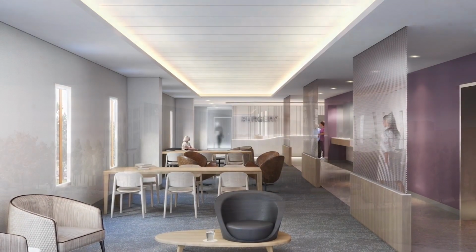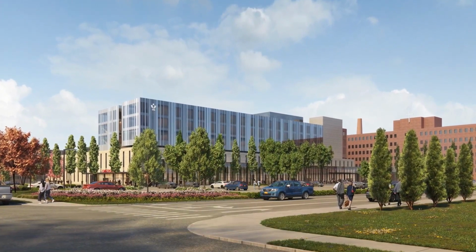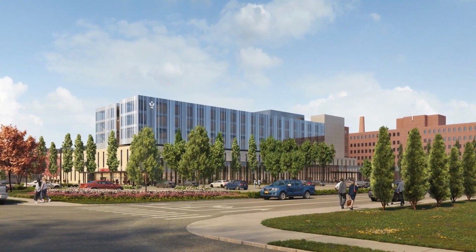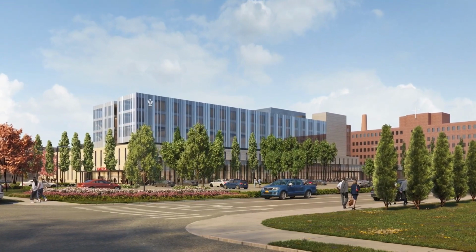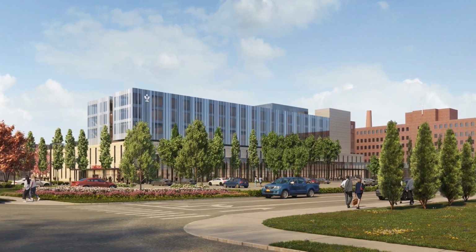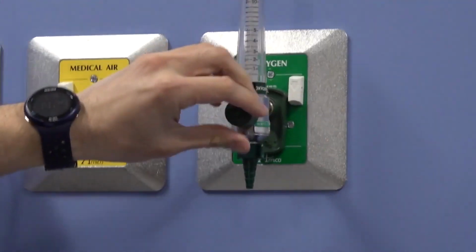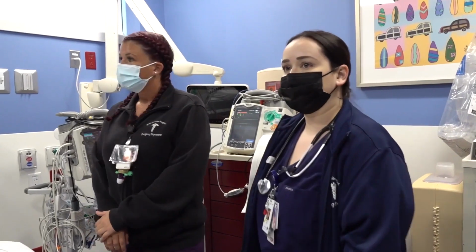It will enable us to treat our patients more efficiently in designated adult, pediatric, behavioral health, and critical care areas, designed really especially for those patient populations. It will place the emergency department in very close proximity to other critical services such as the operating room, interventional suites, to get our patients from point A to point B much more rapidly and much more efficiently.